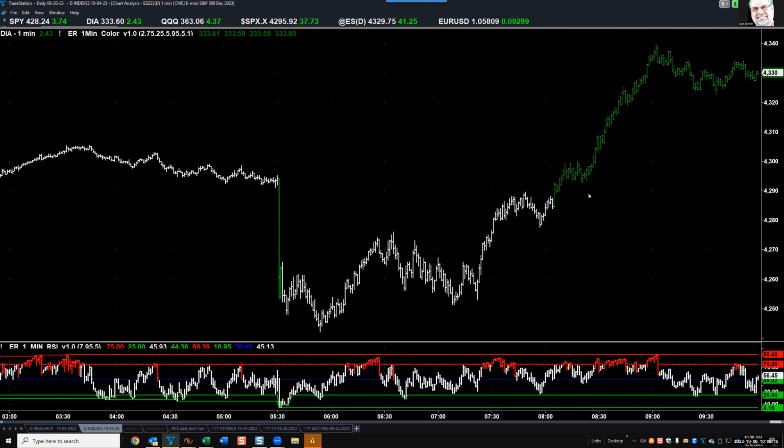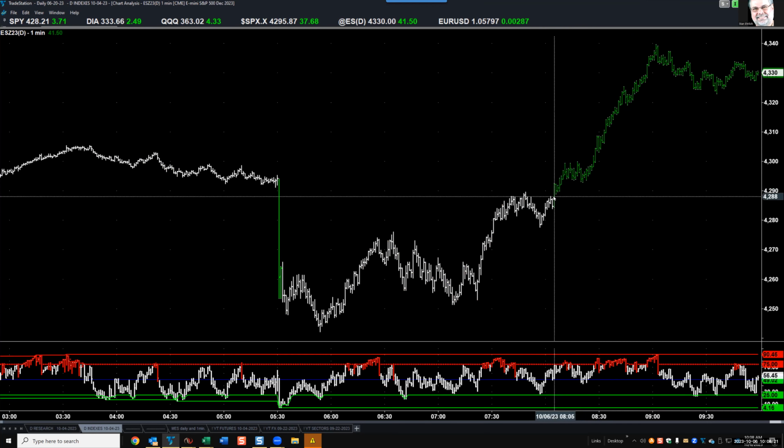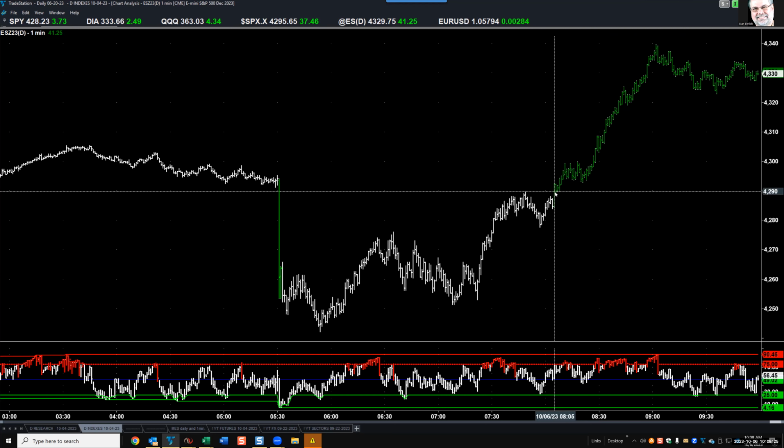Okay, December E-mini, Christmas contract, futures. Got the buy signal. I am long ER1 as of 4,288 or so. Maybe should be considered 4,290. No big deal. And a great trade so far.